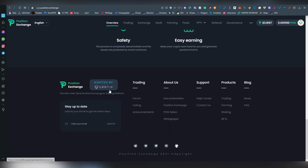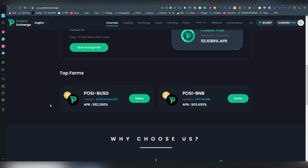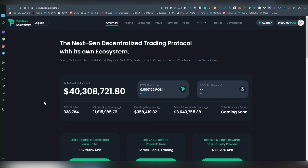There's also an audit done by CertiK, which is a big auditing company in the crypto space, which has done audits on Ethereum, Binance Smart Chain, and all other EVM chains in the past. So that puts a bit of trust into the actual contract, obviously, but that doesn't mean that there are no exploit vectors in the contract. Those can always happen, even if there are audits done. But let's run down a bit of the ecosystem here.